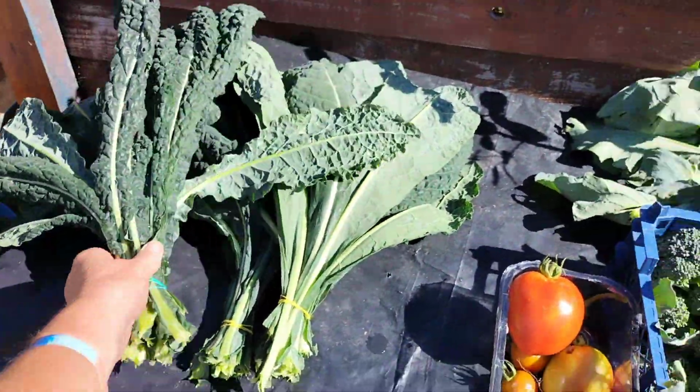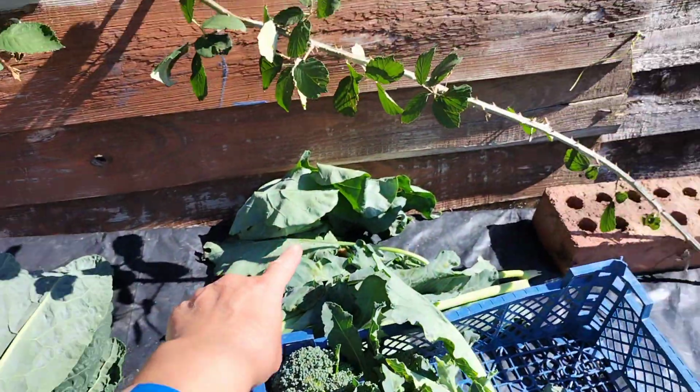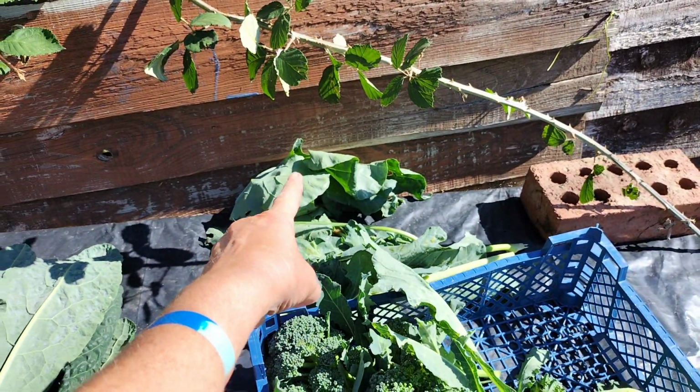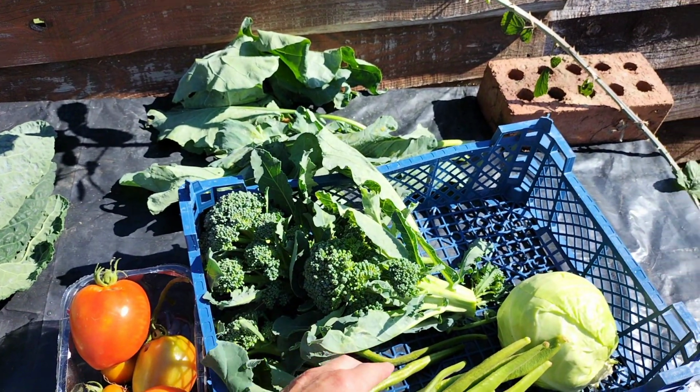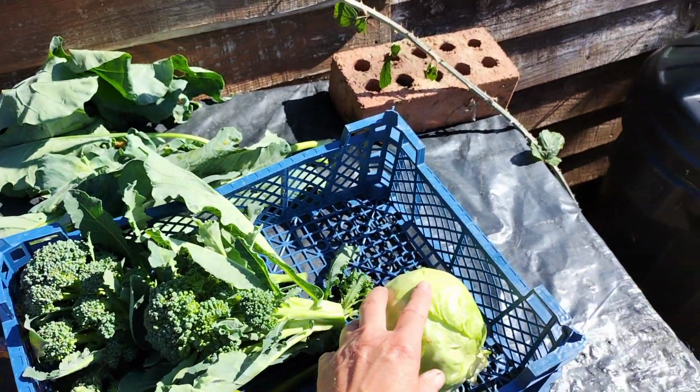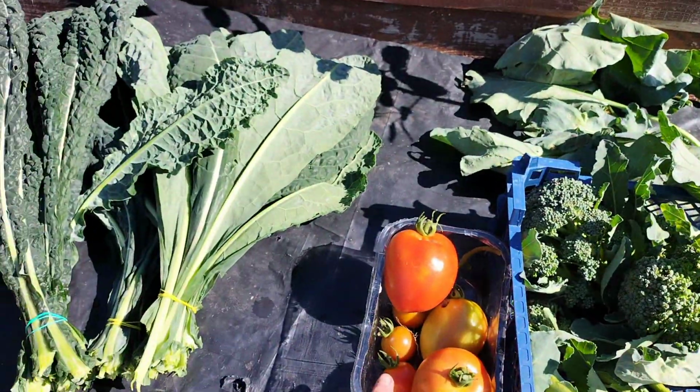Kale, got 3 bunches there for Bren. That's for Eli, that's broccoli leaves. I've taken the tops off a few broccoli, runner beans, a tiny cabbage, and a couple of tomatoes.